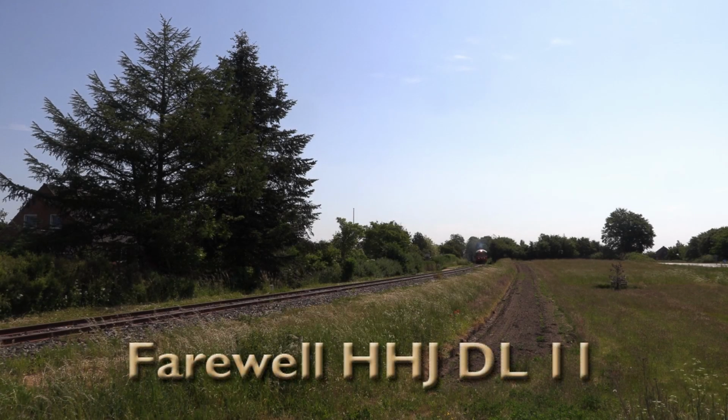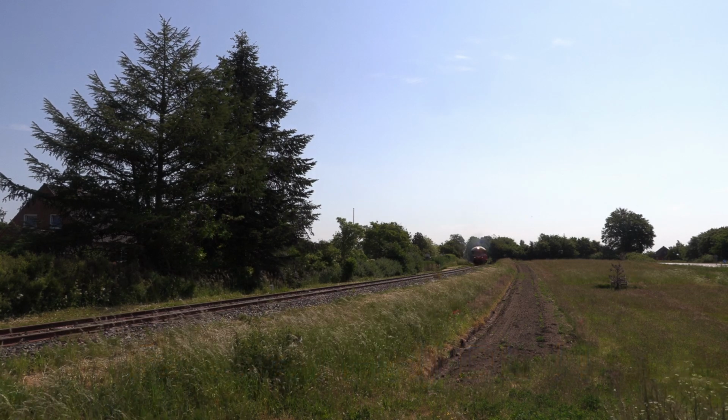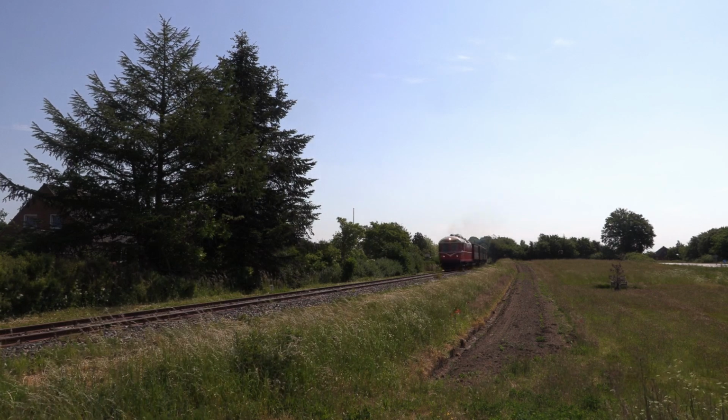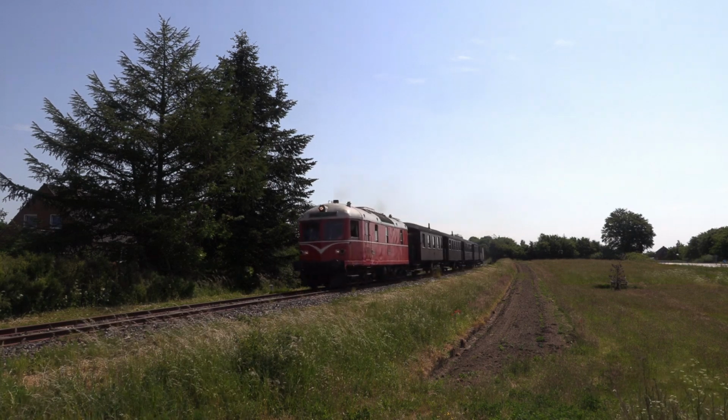On the 11th of June 2023, the locomotive DL11 ran its last trip for South Jutland heritage trains, and on that occasion a farewell trip was arranged on the Haderslev line, where the locomotive could be seen in front of a line of carriages from various private railways.